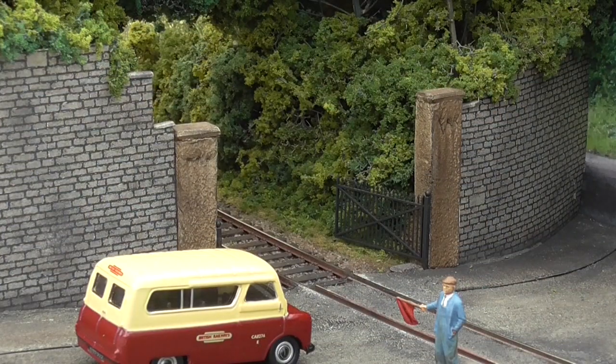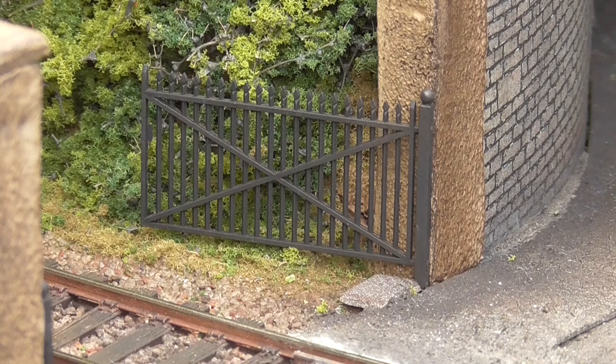So I've also got round to finishing off the iconic gateway, and as you can see, both of the posts have now been fully weathered. They've been glued into position along with the matching gate. So I'm very, very pleased with how this whole little cameo scene has turned out. I've also added a little paving slab to the one on the right-hand side of the entrance there, as looking at pictures, I recently got a couple of books about the Fry site and the railway.